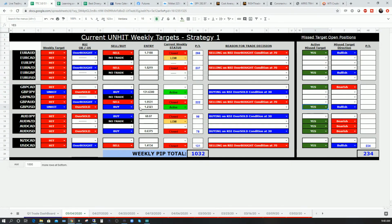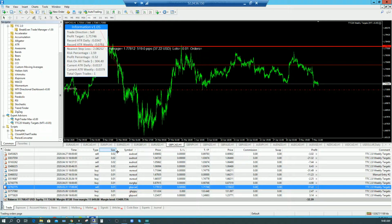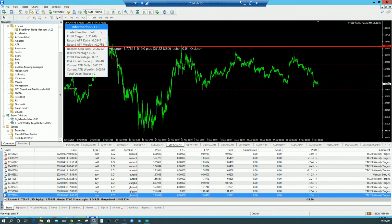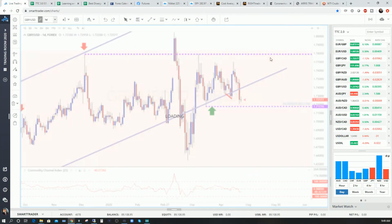And we actually picked up some new buys. So we've got multiple buys on the pound US dollar. Let me see how much I've got invested in the pound US dollar. And it looks like I've just got the one position invested right here. I'm slightly in the money. And let's take a look and see what it looks like.